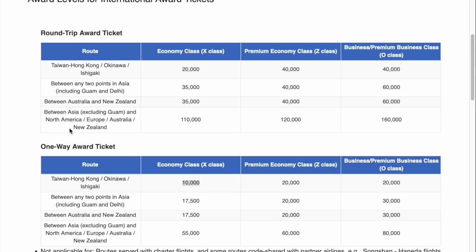Now, if you want to go to the US, you need approximately 110,000 miles, and of course, one way, 55,000 miles. But as we established earlier from the previous video, you only earn 256 miles or 512 miles round trip. So you need many flights between Taiwan and Hong Kong to book one economy class free ticket between Taipei and Hong Kong.